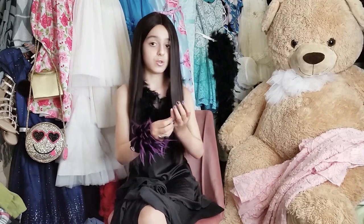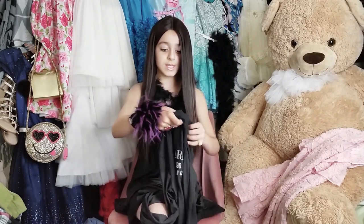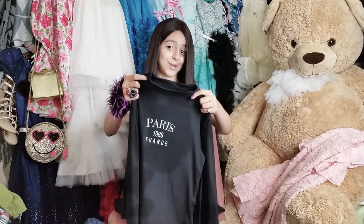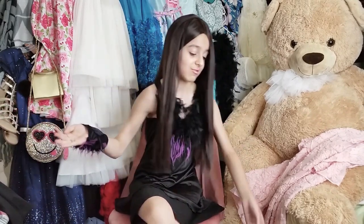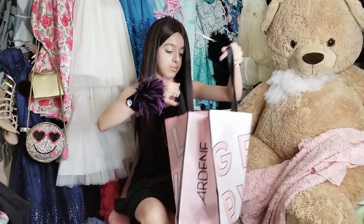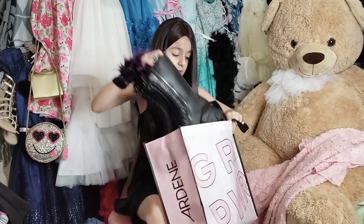Let's fix my ring too before I grab my other stuff. Oh, this is the Paris one. It's basically the same thing but a different color. It says Paris, France. I knew that. Bonjour. I actually go to French class because I love French. I really love it. And as you know, I can also do a British accent. Me and my mom love British accents, even French. My mom knows a lot of French.